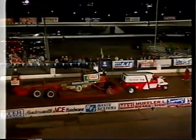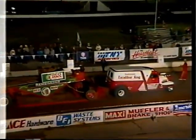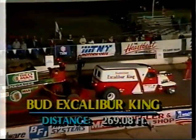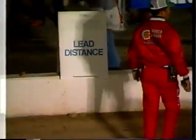Now, he doesn't come off the line real hard. He's taking it nice and easy, going right straight down the middle of the track. Looks like a good run. He's a little bit light on the front end right there. Getting off to the right-hand side, but an excellent run, Stan. Looks like he's pretty close to Dan Walsh's mark at 269.15 feet. We'll find out. Oh, he's very close. 269.8 feet for the Budweiser Excalibur King. So just a little bit behind that leader.